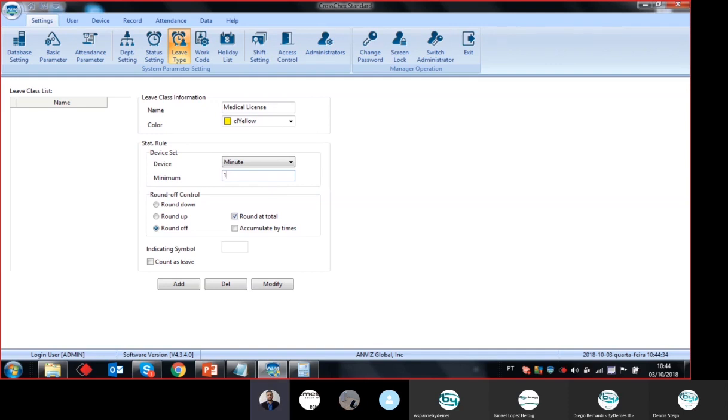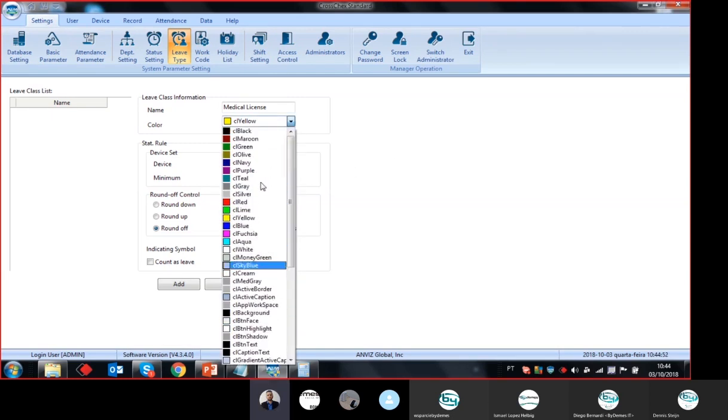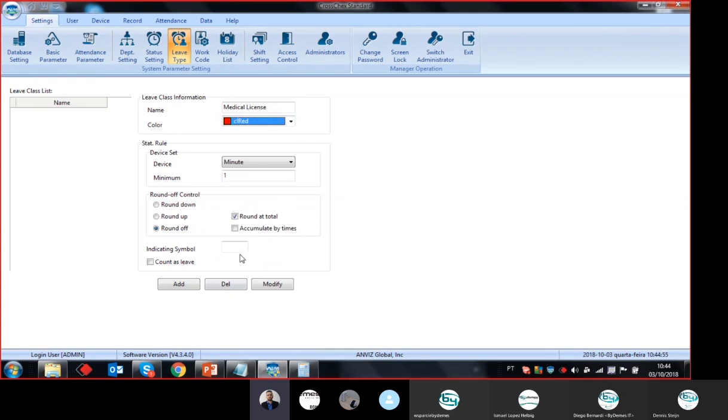Otherwise, it will show you a floating point division by 0 error. This used to happen from time to time in the technical support emails, and it's the reason why. Just don't put 0 in this field. The problem will not be shown. Let's put medical license. We can set a color, maybe red, and put a symbol, medical license, and add. We are going to use this later in the examples, okay?